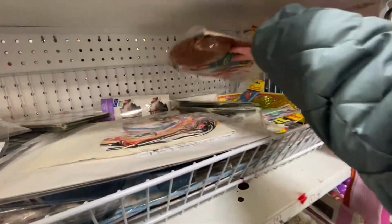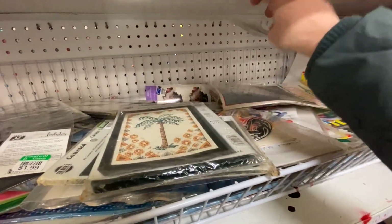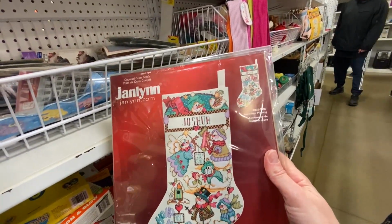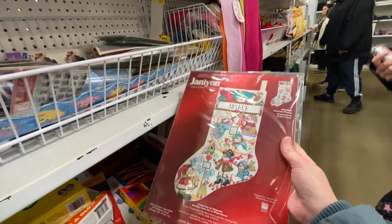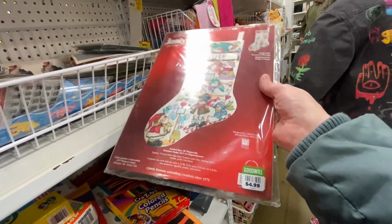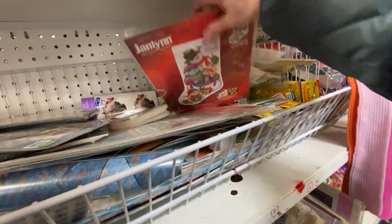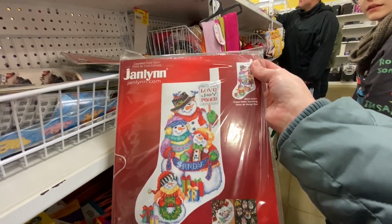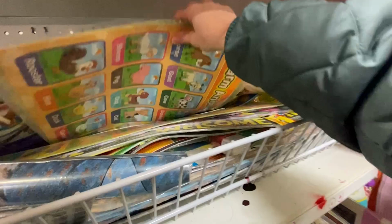And because I found all the cute embroidery cross stitch patterns, I figured I'd keep digging, and boy, oh boy, look what I found. Isn't that fun? Oh my goodness, I am not this skilled. So I left these at the store for someone else. I know that they do sell for a good little bit of money as well, but I can't believe I found these brand new in the package. That is so cool.